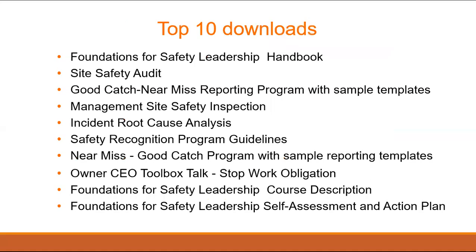And of those resources in the repository, these 10 resources have consistently ranked in the top 10 downloads. And we were excited to see that the FSL materials have been reaching the top 10 consistently since we rolled out the system.